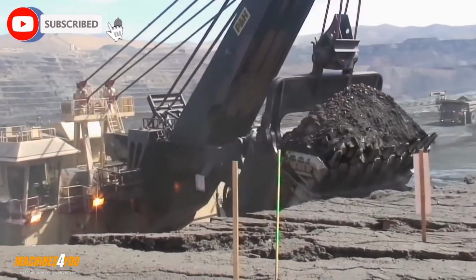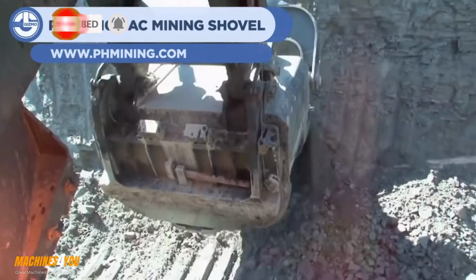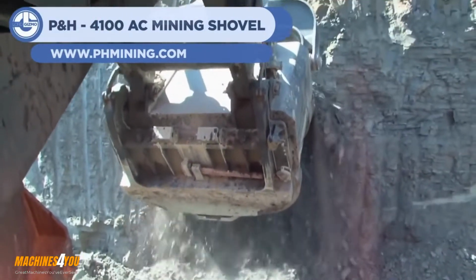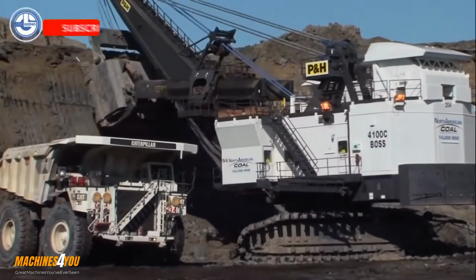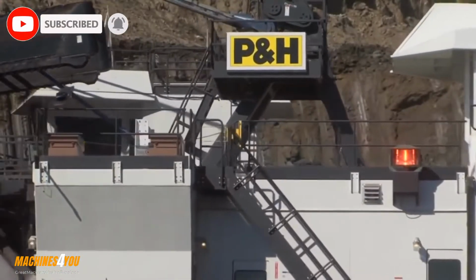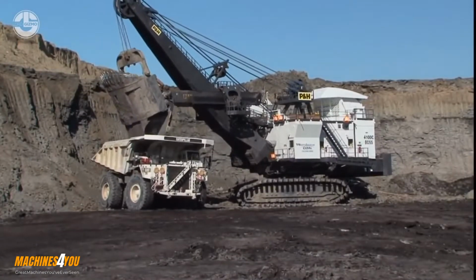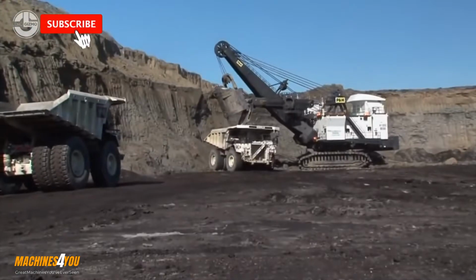At number 2, we have a truly incredible piece of mining machinery, the P&H 4100 mining shovel. Here, it can be seen cutting out several tons of rock and dumping them onto an even larger dump truck to be taken off-site and processed. Mining minerals is a heavy-duty process, and at this scale takes humongous pieces of machinery weighing several hundred tons apiece.